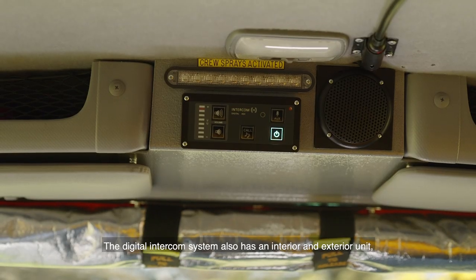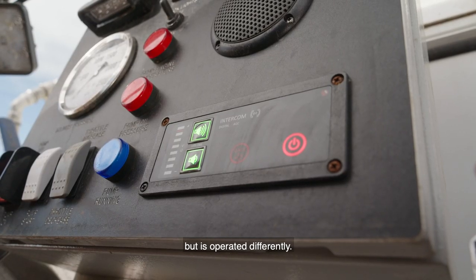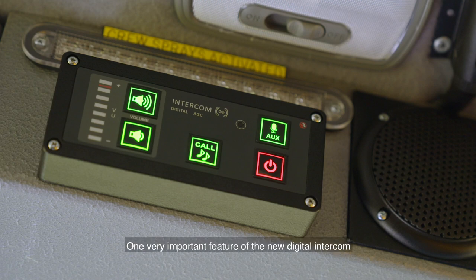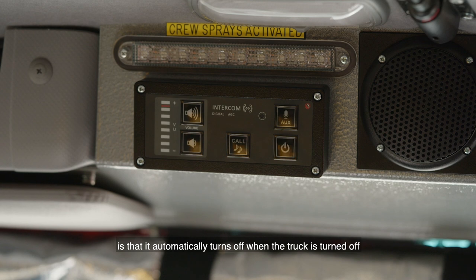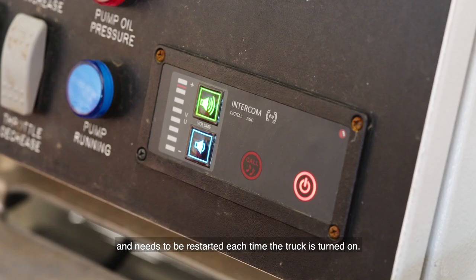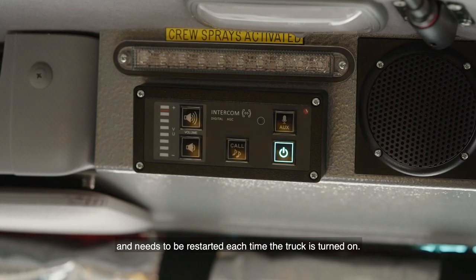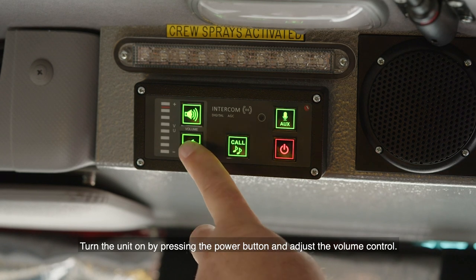The digital intercom system also has an interior and exterior unit, but is operated differently. One very important feature of the new digital intercom is that it automatically turns off when the truck is turned off and needs to be restarted each time the truck is turned on. Turn the unit on by pressing the power button and adjust the volume control.